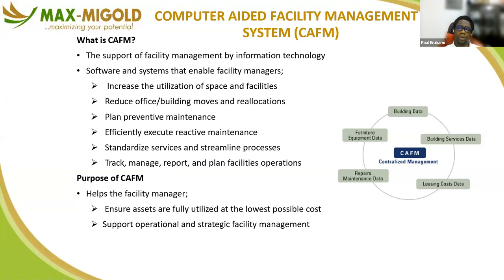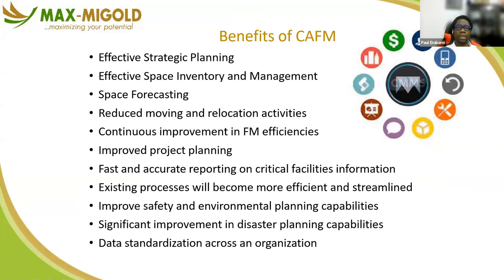So if you are able to move straight to a CAFM system that can manage all your operations and maintenance, it's fantastic because it has more strategic features or benefits that you can sell to senior management. For example, you could have a big issue with security, and just because you want to manage access control, go for a CAFM system that can give you all the other benefits, including maintenance.